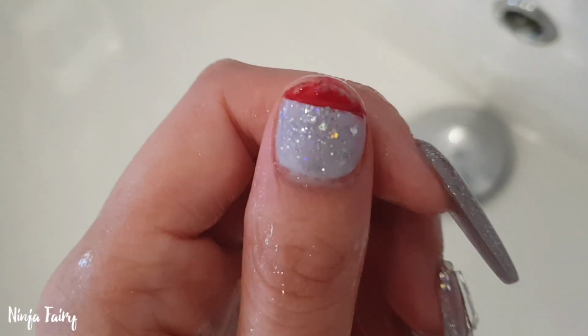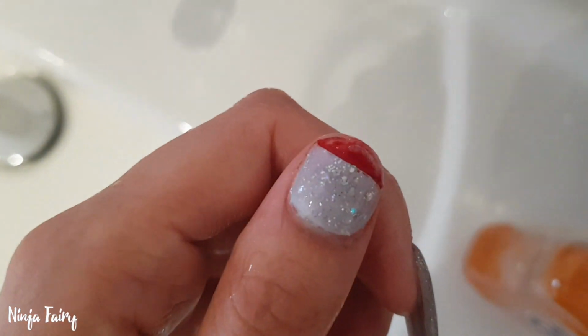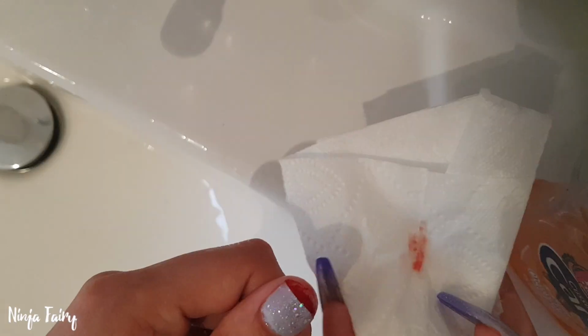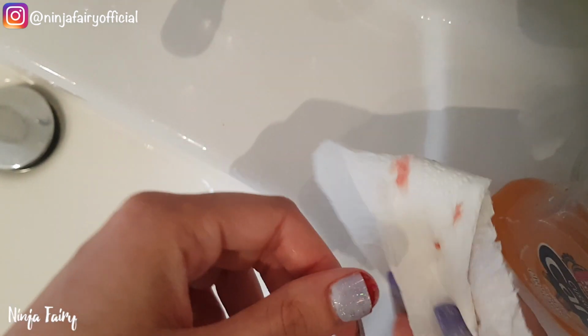That's probably enough rinsing, so you just want to get some toilet roll, something that's clean, kitchen roll, toilet roll, whatever you fancy, and just pat it dry. And guys, please remember as well, this is just what I do. You do whatever you need to do.